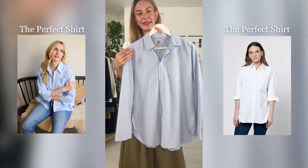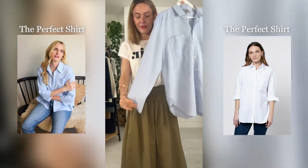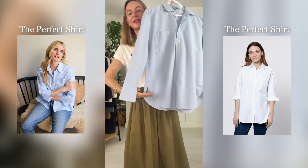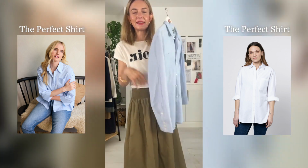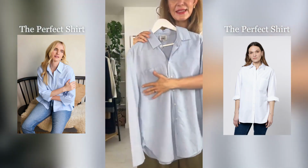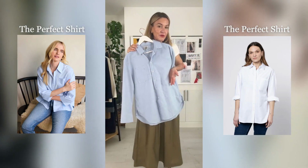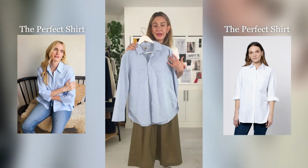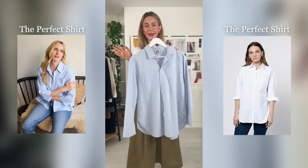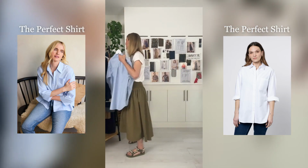The reason we love this is because while it is very simple, it's got really thoughtful details. So it's got the deeper cuffs, it's got the gently curved hem, you've got the side splits, you've got the collar that pops, you've got a carefully placed pocket. It's not so slim fitting that it feels too work shirty. It can be worn in lots of different ways. So as I say, also in white, but go for that classic shirt. You will wear it in lots of different ways.